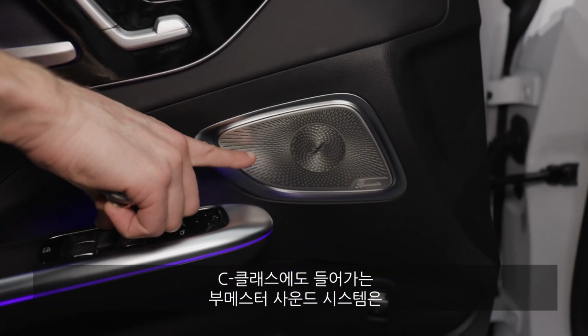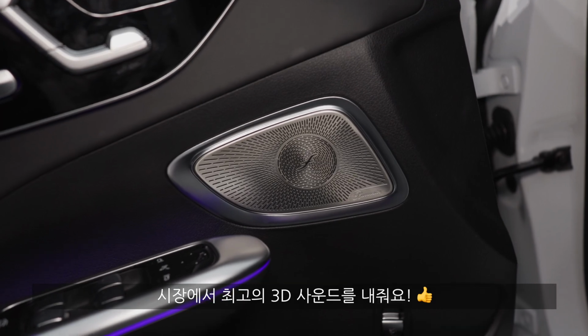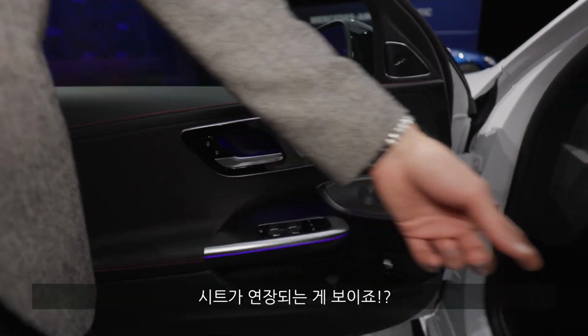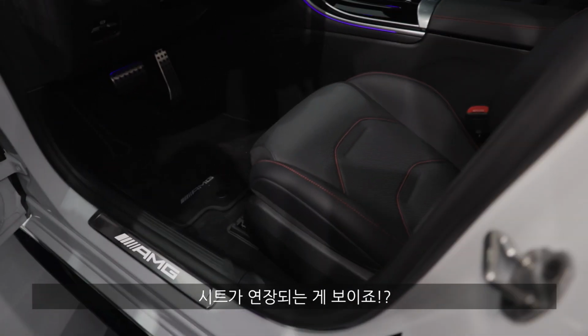Burmester sound system, also available for the C-Class, has one of the best 3D sounds on the market. But of course, expensive option. But if you're a music lover, you need it. By the way, look at the seat here in the lower part. This always looks nice, right?